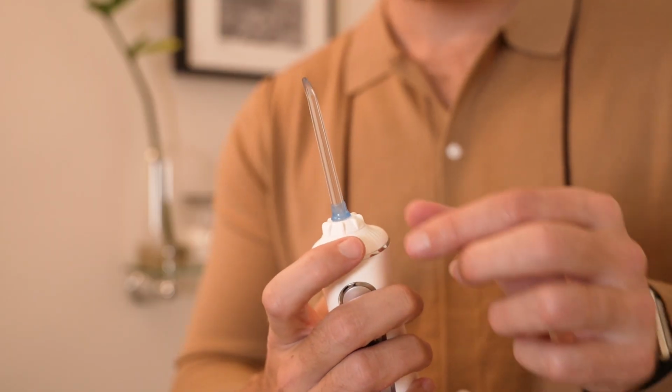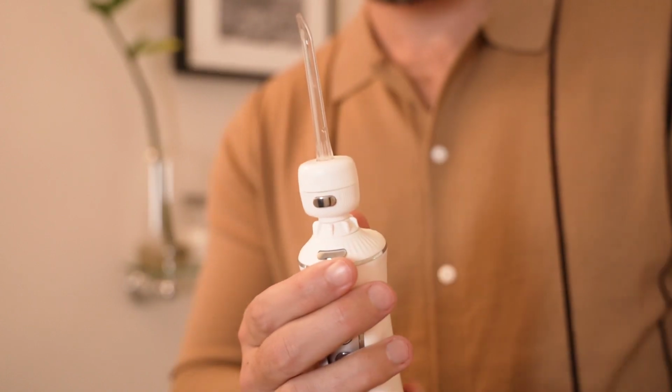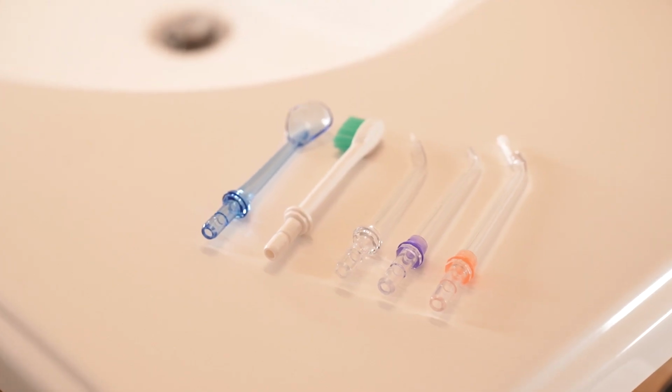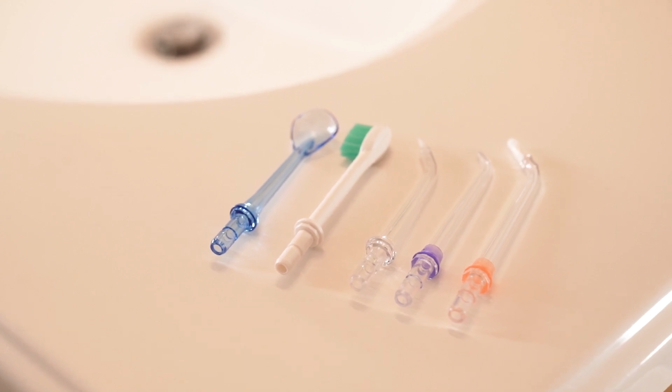I tend to use these tablets in the morning before starting my day, but you can use them either day or night. Now, I just started using these tablets about a week ago, but you can already see a difference. Not only does the H2o Floss come with your standard jet tips and the dedicated whitening tip, it also has an orthodontic tip for those of you with braces, a periodontal tip, a tongue cleaner, and even a toothbrush.